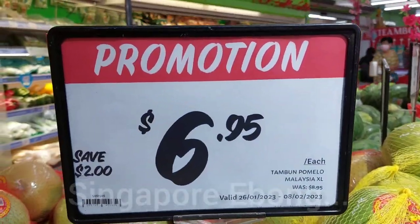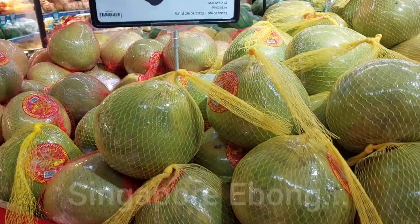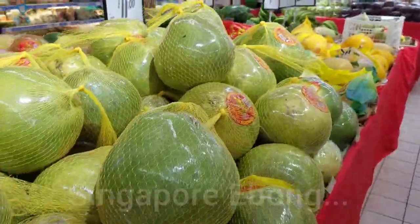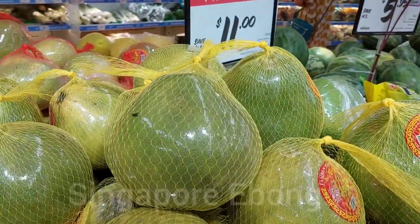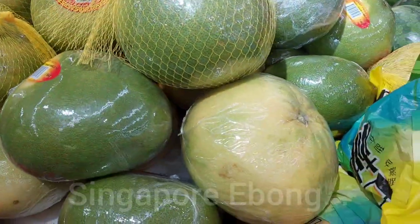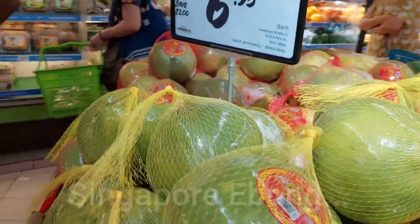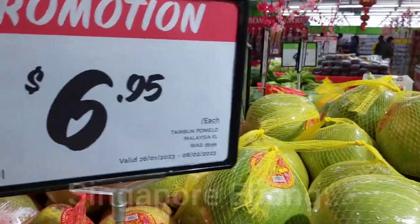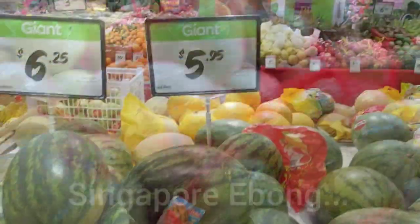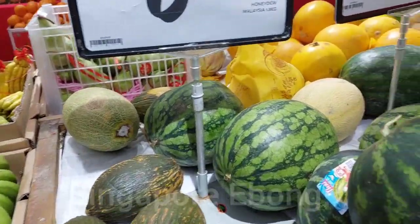If you want to buy fruits of many types in Singapore, Giant is the perfect place for you. A lot of fruits of various types to try. Watermelons, apples, oranges, pears, guavas, grapes, etc. Many other fruits which you have never heard of can even be found here, like salak from Indonesia. Wow, so many varieties of a particular fruit.